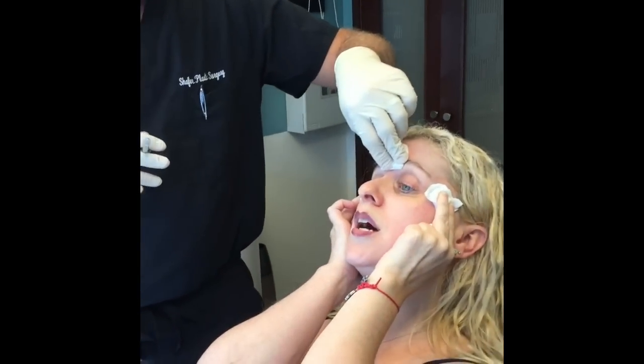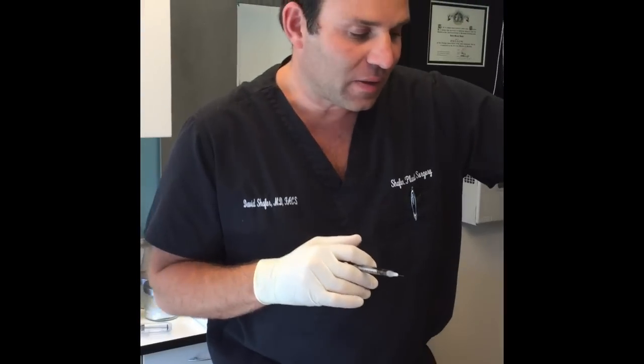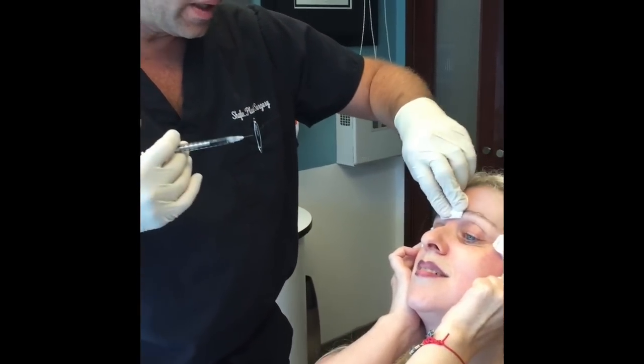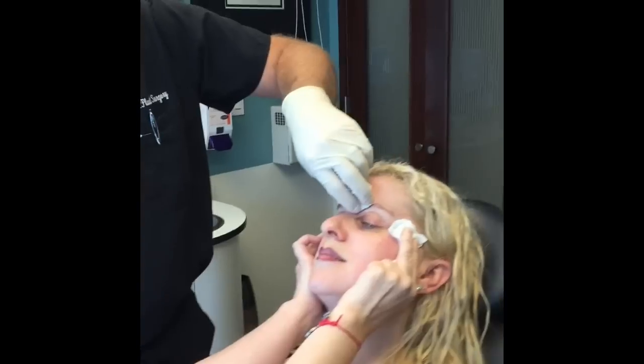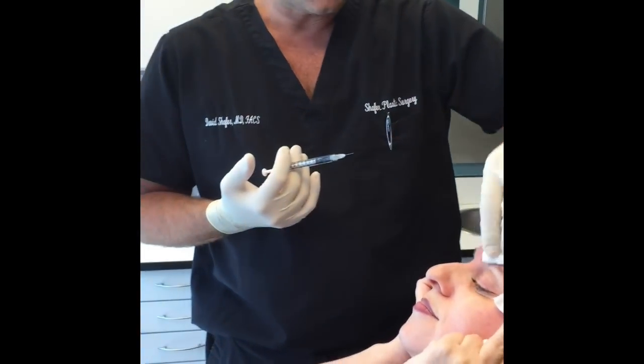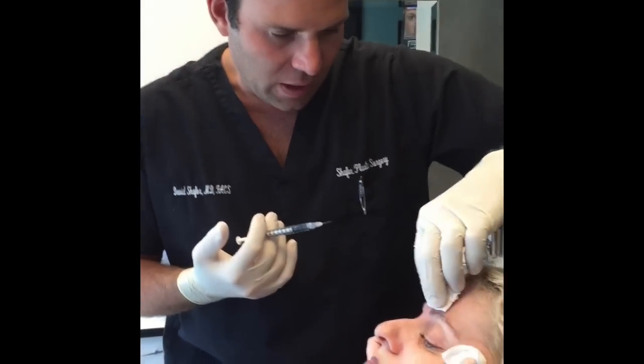And how long will it last? It'll last 3 to 5 months. If you're lucky, you're on the 5-month end. If you metabolize it quickly, you're on the 3-month end. And generally, if you know you're a 3-month person, you're always 3 months. You're a 5-month person, you're always 5 months. So it's a good way to keep on schedule.